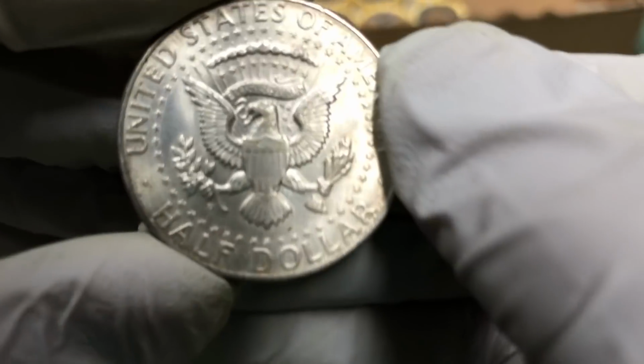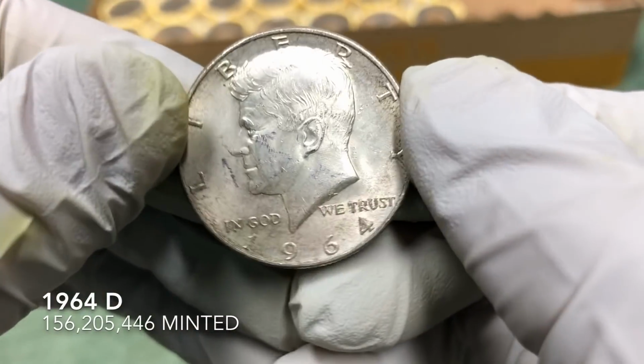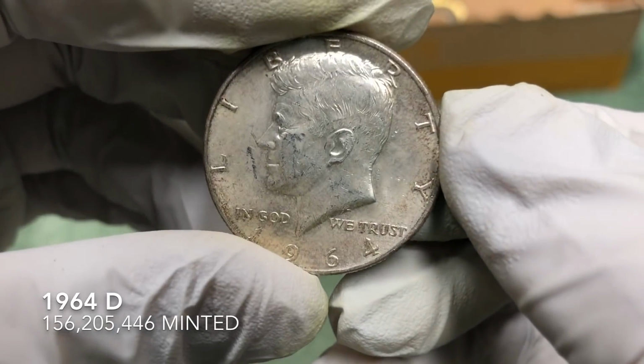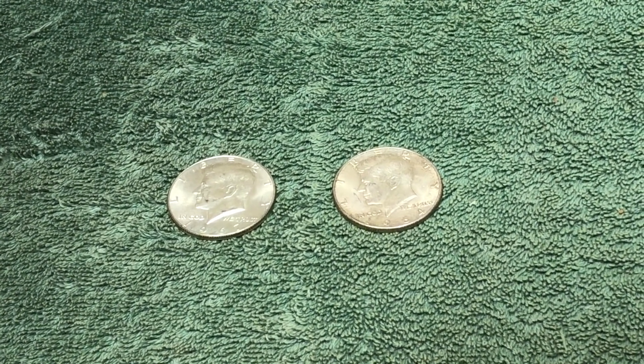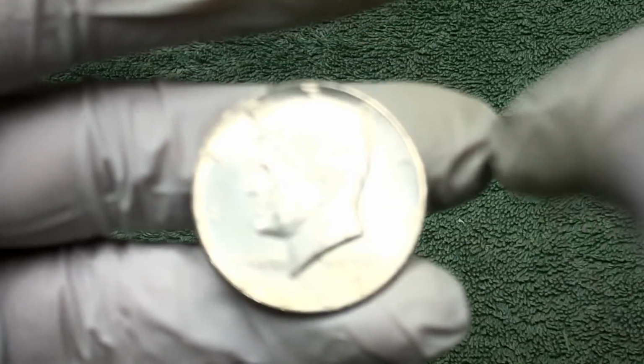Oh, nice. See that mint mark on the back? So this is going to be a 64. That's 90% silver. Take it. Love seeing that. All right, well, two boxes, two silvers. Another productive but not abundant hunt.